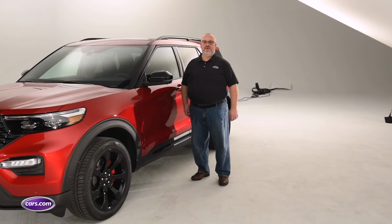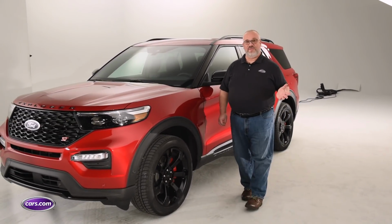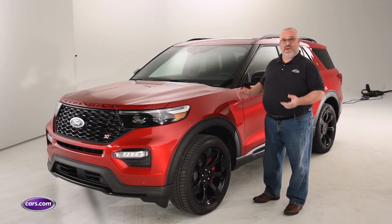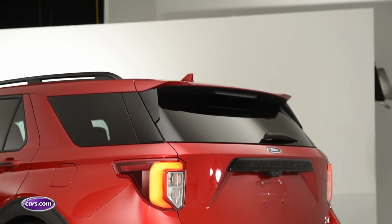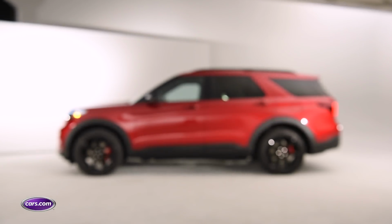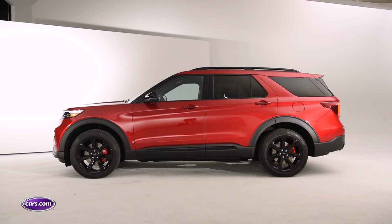compromises? So you'd be forgiven for thinking that the styling of the 2020 Explorer isn't all that different from the 2019 version, because, quite frankly, it's not all that different. It does look very similar to the old one, despite this being a completely brand new platform. But if you look at it from certain angles, such as the side profile view, you realize that the proportions of the new 2020 model are very different.